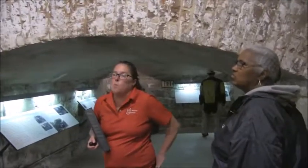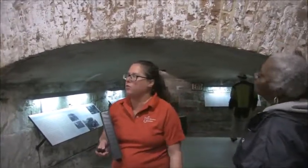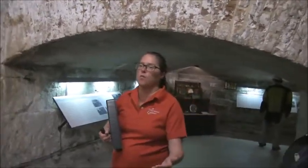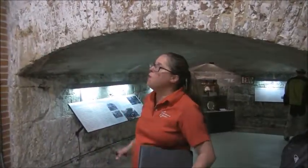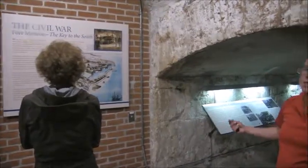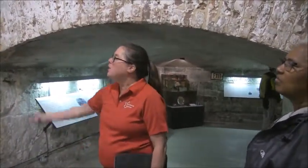So during the Civil War, of course, the Civil War came to Fort Monroe. We only had a couple hundred, 200 or 300 soldiers, I believe, here. As you can imagine, with the outbreak of the Civil War, that just expanded tremendously. We ended up having thousands here. So Fort Monroe was called the key to the South, and there's a reason for that, because here we are, we're a Union fort in the South, down the road from Richmond, the Confederate capital. So this was a really important spot.